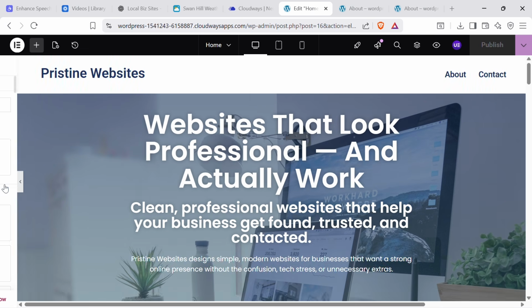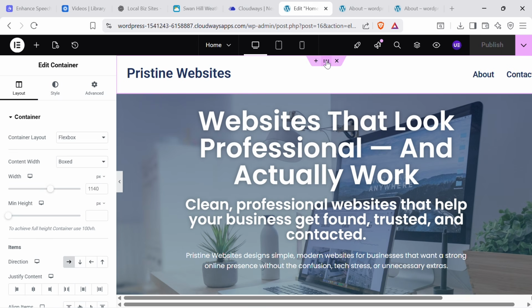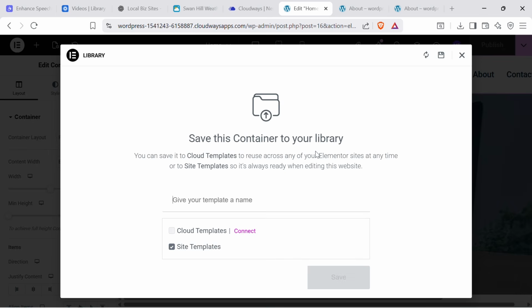So all we want to do is, on our home page, click these six dots here, and then right click on it. We want to click save as template, and then we're just going to give it a name. We're simply going to call this header. As simple as that, and then just hit save.